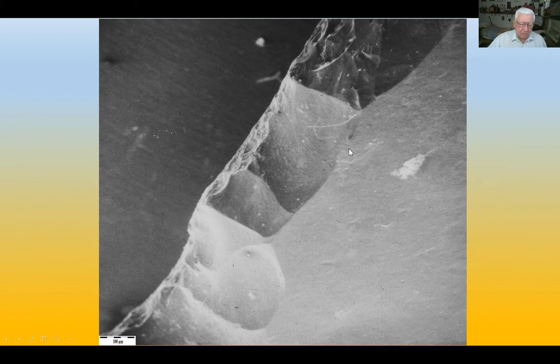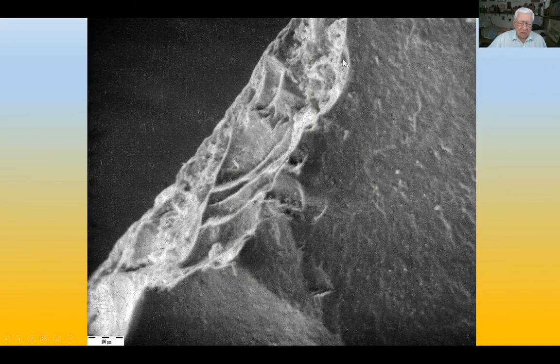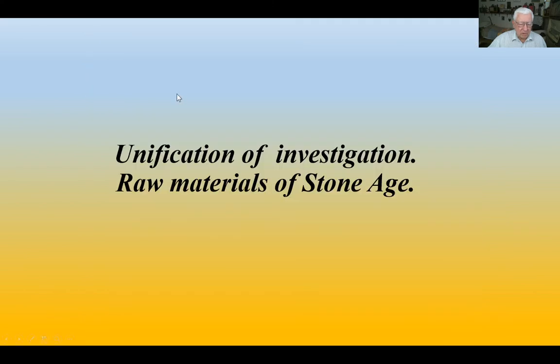And some pictures of implements done using scanning microscopy, and the edges of implements of various degrees of utilization. This is an edge with traces of utilization, not very strong. This part is damaged and evidently documents that this implement was used very much. And again, this flint was again documentation. The photo documents the strong utilization of the implement. Generally, these materials are very good for examination using scanning microscopy.